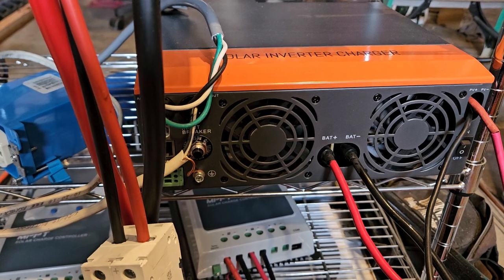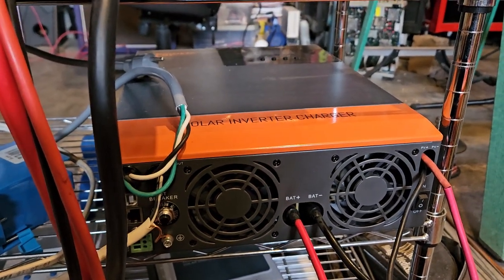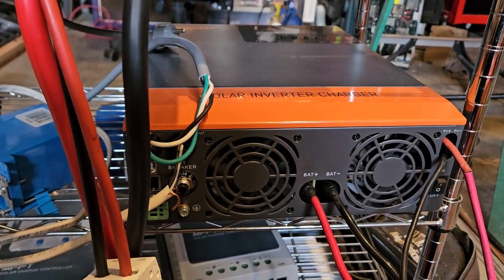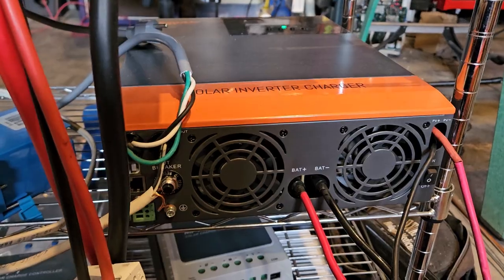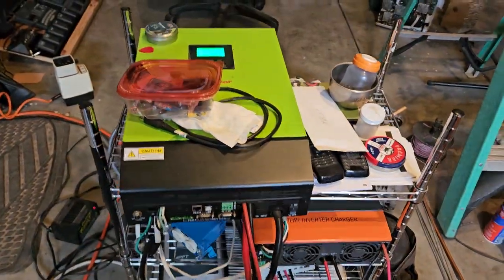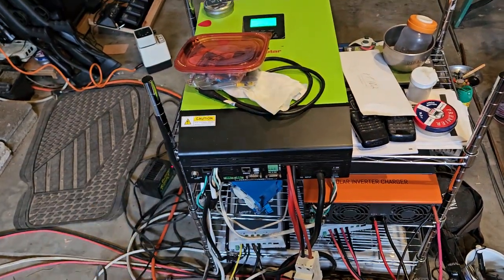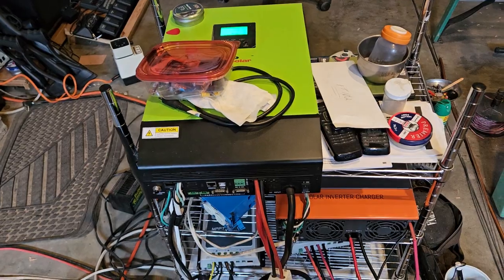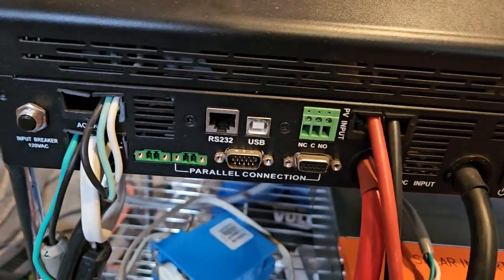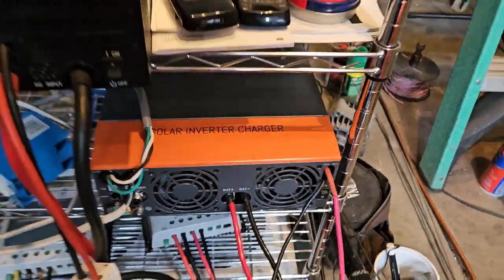These are around the $500 mark, or 400 something, and I don't know that they're really worth that kind of money. This other one here is $700, and you can set a timer on this and tell it when to turn on and when to turn off, and it can start your generator. And you can see I have the parallel board in this one. This one here can't do any of that kind of stuff.